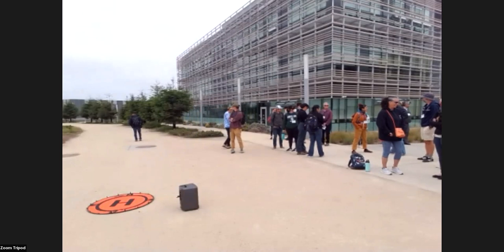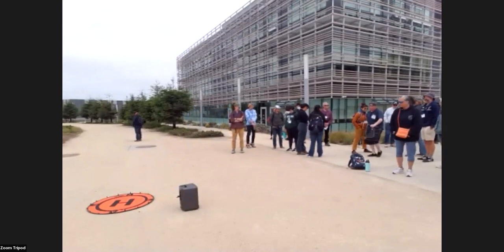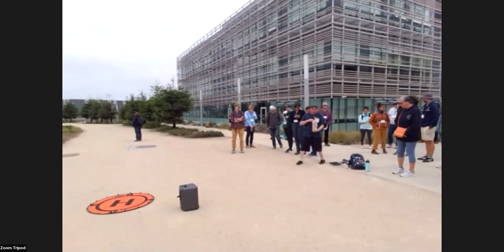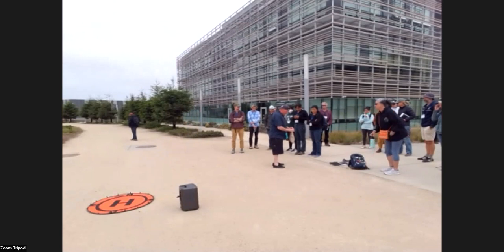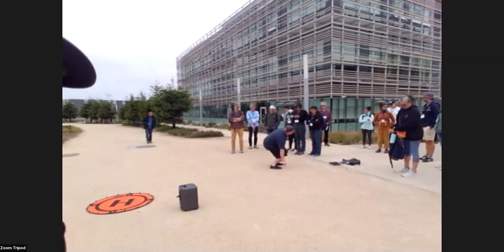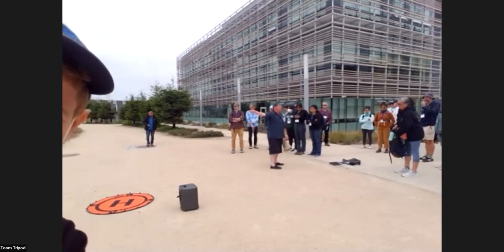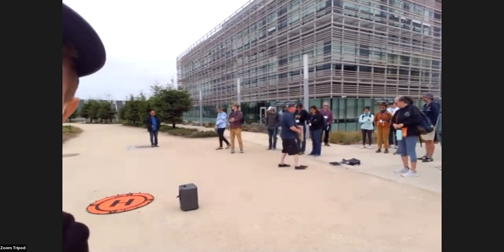All right, so in this bag are 10 GCPs. I'll put them right here. And in this bag are a bunch of stakes and one mallet only. But as I said, the stakes won't go in real easy on something like this, but out there it's really, really sandy soil. They should go right in. And if they don't, just don't put the GCP there.